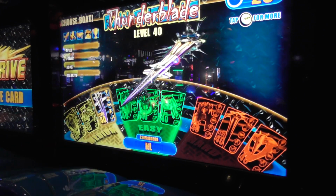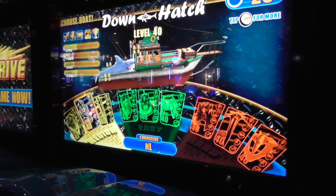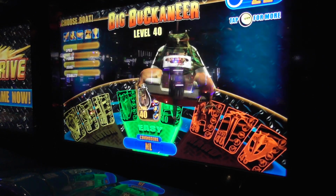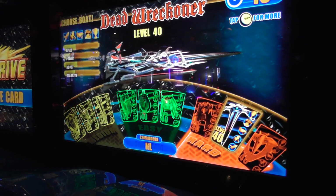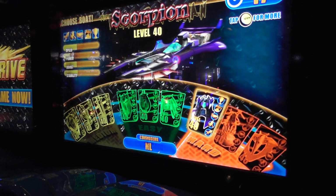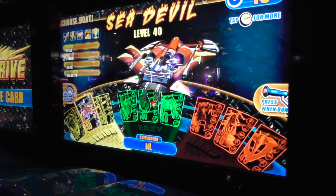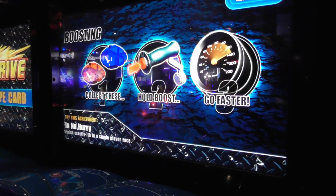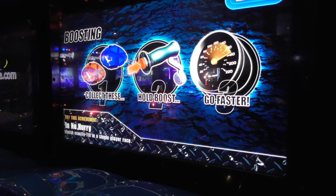When you get your boats up to level 40, if you hit that view button 2 times, you get special boats. So they've got Big Buccaneer for Big Buck Hunter, and there's the Flying Dutchman. I prefer Down the Hatch, or as I like to call it, the Jaws boat. Gotta have the Jaws boat.